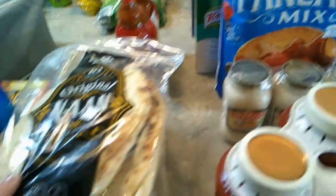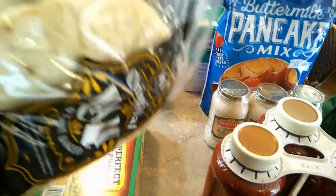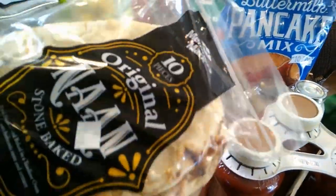Don't judge me. I wanted to try these. I had seen them online and thought, man, they might make a really good pizza. So we're going to experiment with that at some lunches.